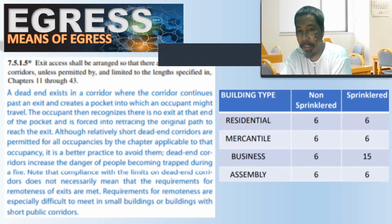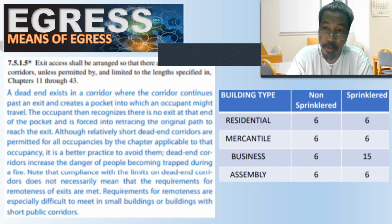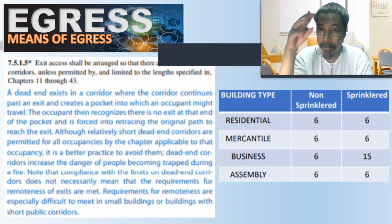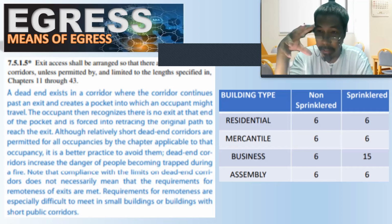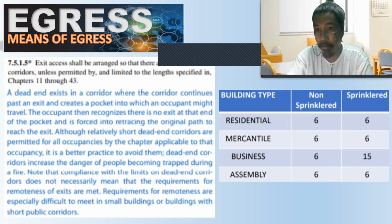What do we mean by sprinklered and non-sprinklered? Sprinklers are those devices and equipment that deal with putting out the fire. Because there is a spray or shower of water after the system is triggered. It could be triggered manually by an operator or it could be triggered automatically by smoke detector or fire detector.